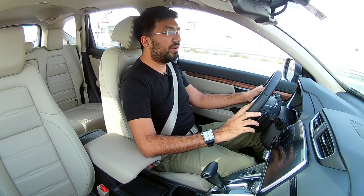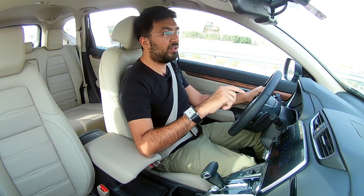So this car has one really good feature and also a questionable feature, and that is that this car has, first of all, a two camera system.